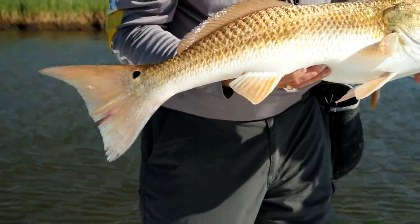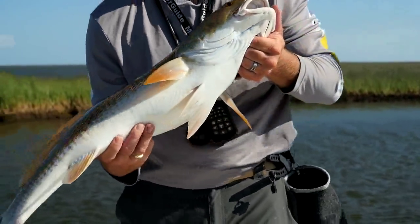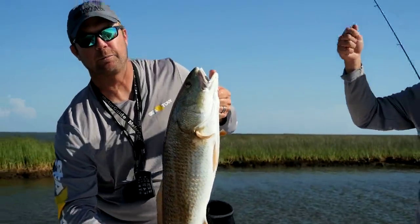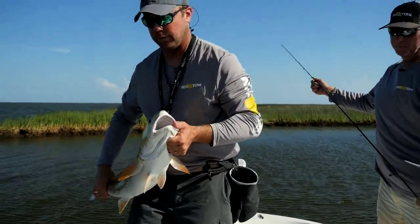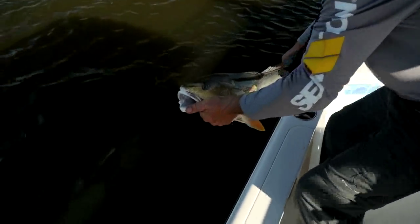Good job, man. Nice. There's your fish. Here he is. We're gonna cut him loose. These bigger redfish are old and they produce a lot of eggs. That's why we have an upper end slot on them. So we like to release all these big ones.